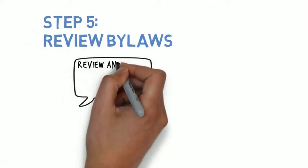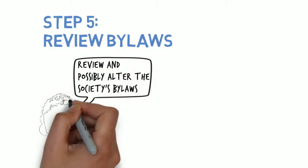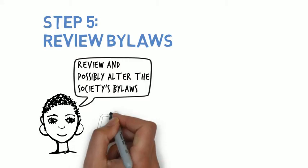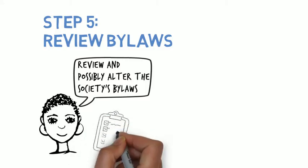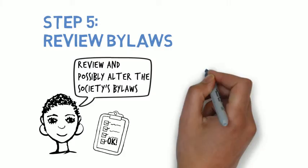And finally, step 5, review and possibly alter the society's bylaws. A society that rearranges its constitution and prepares consolidated bylaws, as described so far, without any other amendments, can proceed directly to file the transition application. The society does not require member approval and can proceed with the transition without holding a general meeting of members. It is a best practice to seek board of directors approval at this stage.